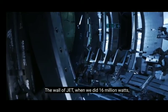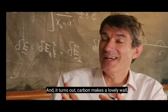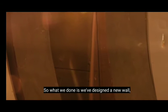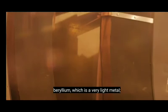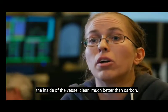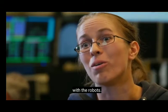The wall of JET, when we did 16 million watts, was made of carbon. And it turns out carbon makes a lovely wall, except for one thing: it absorbs the fusion fuel. And we can't have that in a reactor. So what we've done is we've designed a new wall which is made all of metal. It's made of two kinds of metal: beryllium, which is a very light metal, and tungsten, which is a very heavy metal. So beryllium is a really good material to keep the inside of the vessel clean, much better than carbon. And this is why we changed 4,000 tiles 6 years ago with the robots.